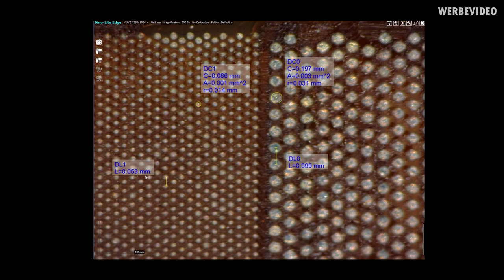Intel lists the pitch of Sapphire Rapids with 55 micrometers, and that's perfectly in line, because I guess my measurement on this scale is pretty poor, so even 53 is very much in line. For comparison, a human hair has a diameter of about 60 micrometers. That's always a very good comparison. The diameter of such a bump is about 30 micrometers.